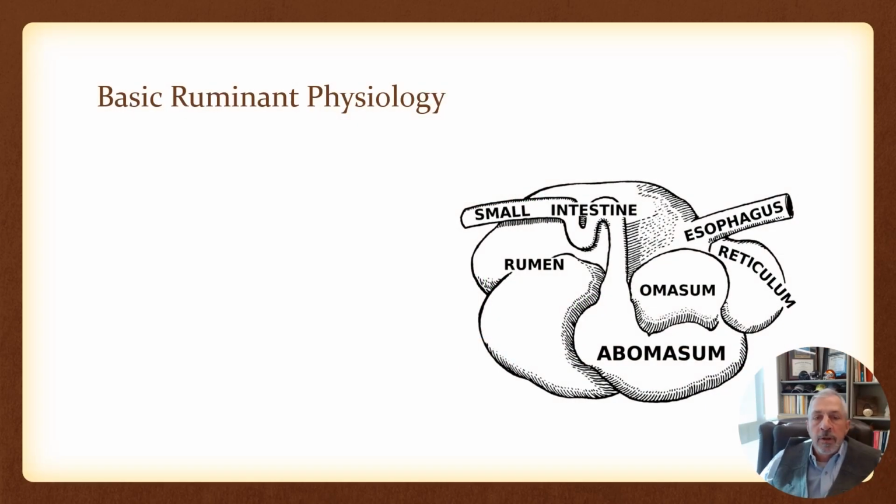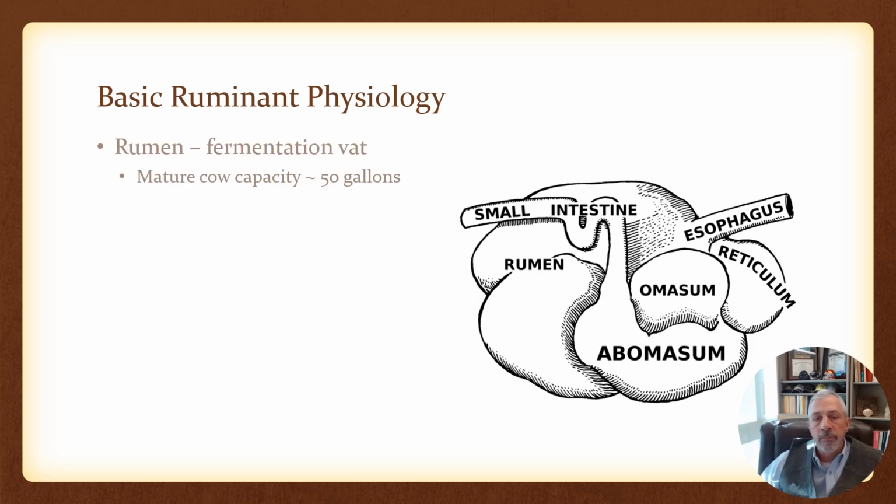We'll start off a little bit talking about some basic ruminant physiology. Won't go into too much detail, but I think it's important to get a little bit of background on what's going on in the rumen and also a little bit of nutritional background as we go into this topic.